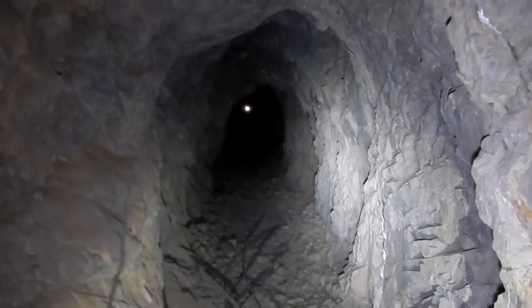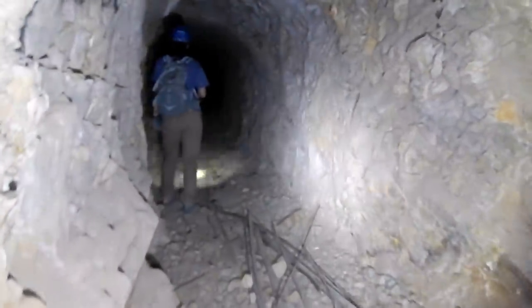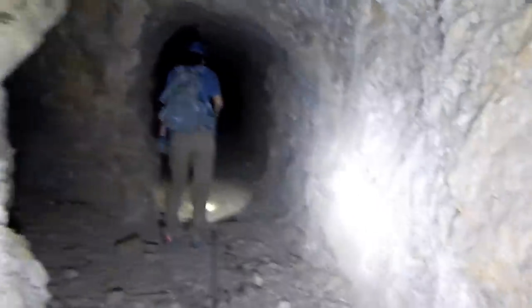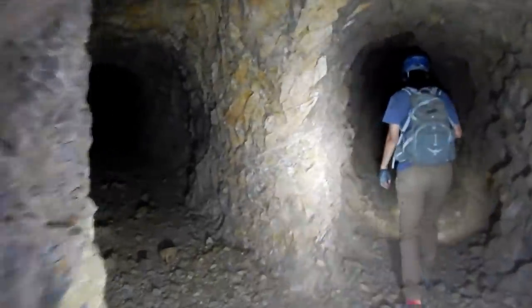Here's the first curve in this thing. We should be able to still see the portal back there, yep. This is the first slight curve, and we're at 1,000 feet, I think. Station 10 plus 00, that if you were a surveyor, you know that's 1,000 feet. 10 100-foot stations.